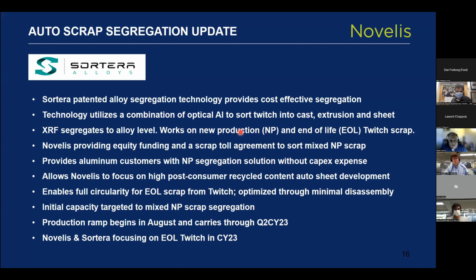This was announced a couple of weeks ago, where we are going to start taking the new production scrap and end of life switch scrap processed by Sortera and supplying it into our plants. So this is where I want to stop. If there are any questions, please let me know.